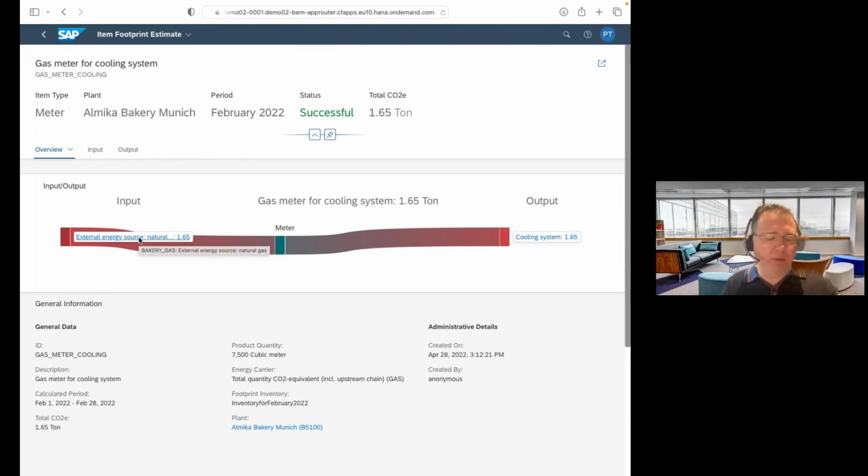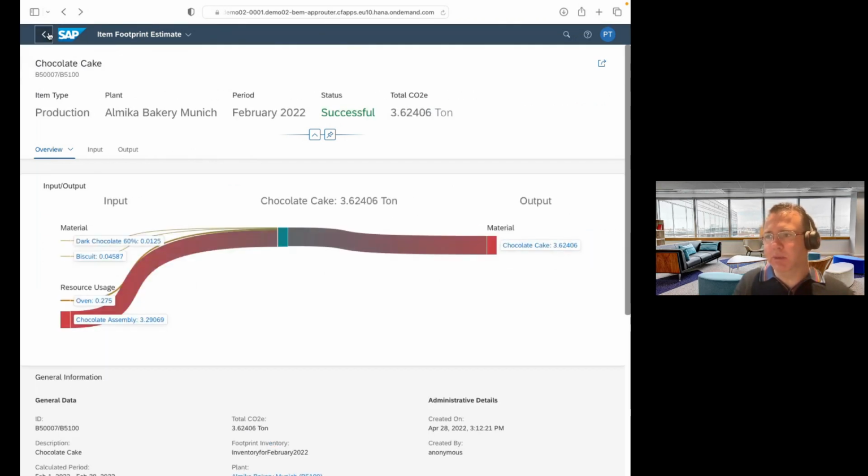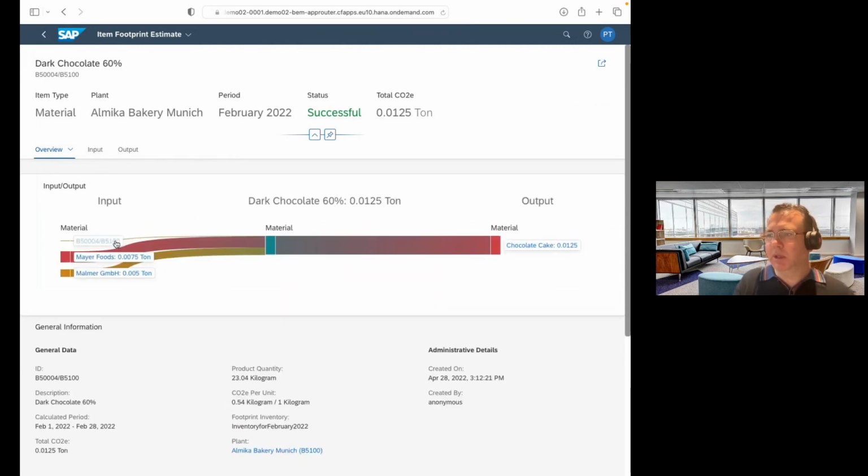You can speak to the energy source provider, or you can switch to a more sustainability-focused provider itself. That just gives you a really great insight into where that carbon emissions is coming from. Equally, it could be coming from one of the raw materials. If I go back, you can drill down into the raw materials. In this case, the dark chocolate, you can see that the materials are actually coming from different suppliers. We can see this particular supplier doesn't seem very high, but we can interrogate it anyway.